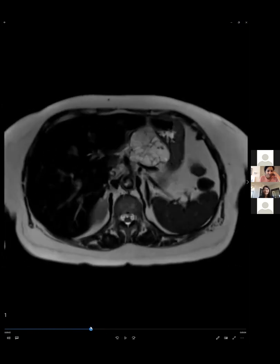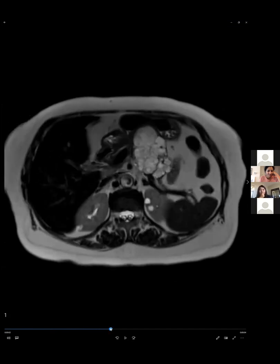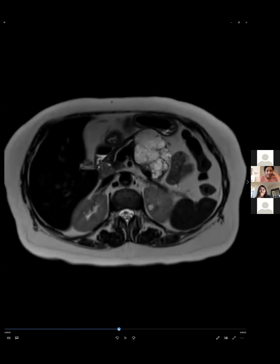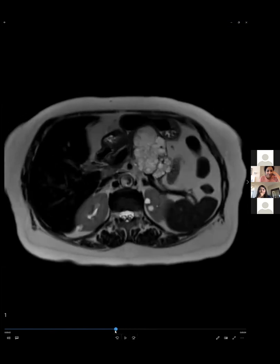Ooh, that colloid variant seems a little bit more, you know. I do have the coronal here also. So, and we thought this was a very pretty case. Okay, so we've got cystic neuroendocrine, we've got colloid variant. But this looks a lot more like microcystic. Right, I mean, it looks like a serous adenoma on MRI.